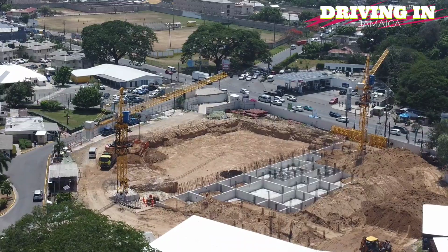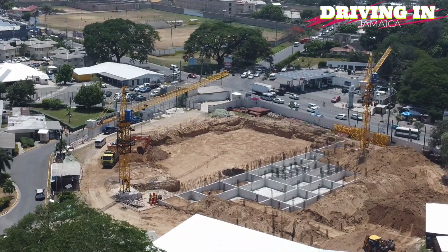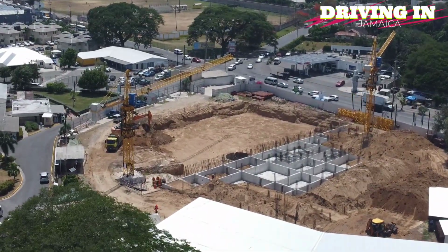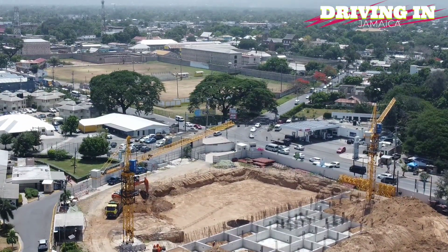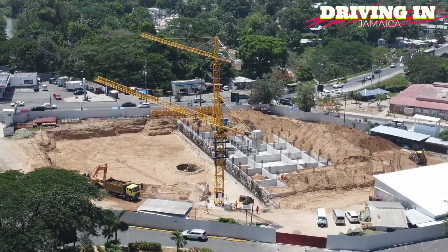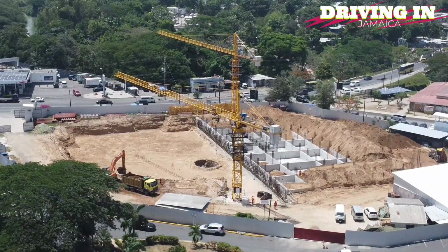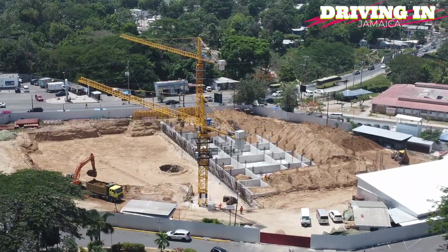So in conclusion, the construction of the new Spanish Town Hospital is not simply about erecting a building, it's about investing in lives. It signals a commitment to delivering world-class healthcare to all Jamaicans and bridging long-standing gaps in public health services. Once completed, expected by early 2027, this modern facility will stand as a beacon of progress, resilience, and the enduring importance of healthcare as a public good.